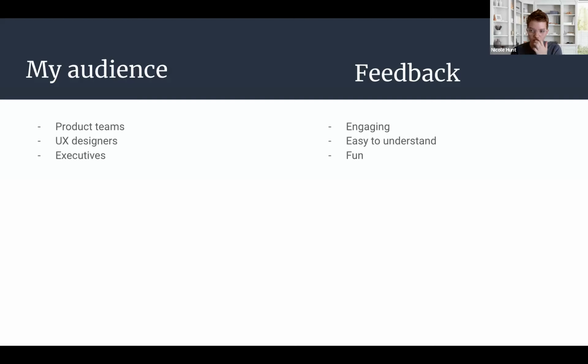Every time I use comics when I'm presenting, I always get positive feedback. People tell me that they're engaging, that it's easy to understand the information in them, and that they're fun. So some bonus points there for having it be fun as well.